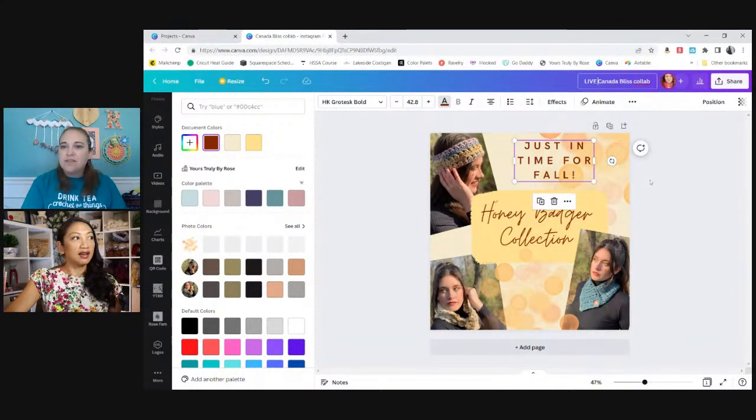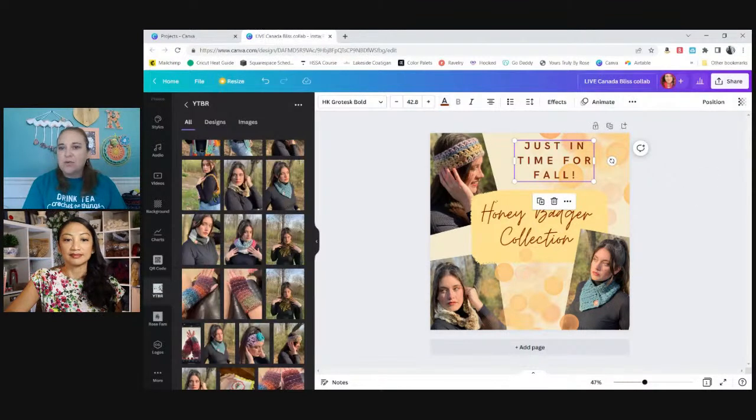So then that way this basically saves it. So that's what it's called. The name of the template will automatically be up there, but then you can go in and edit it, so you can make it however you want, like honey badger collection or fall line or whatever. That makes it easy to find later when you're going through your project pages and your templates and things that you've already created.